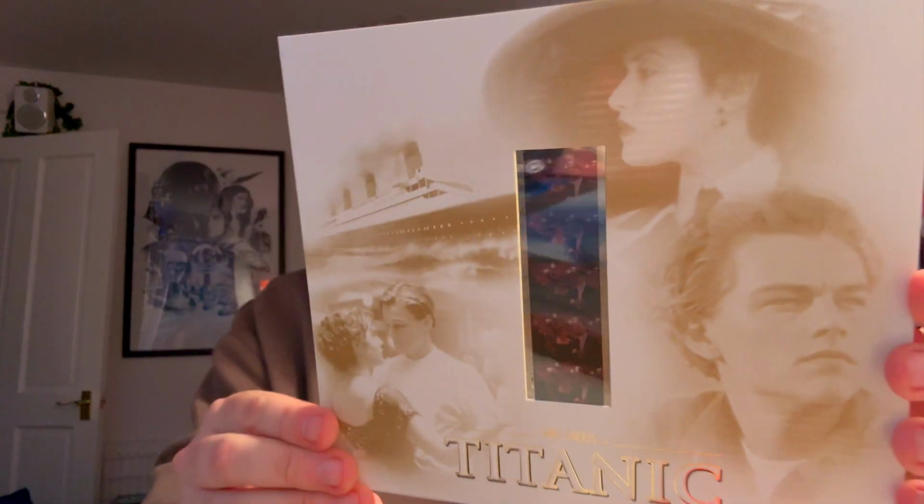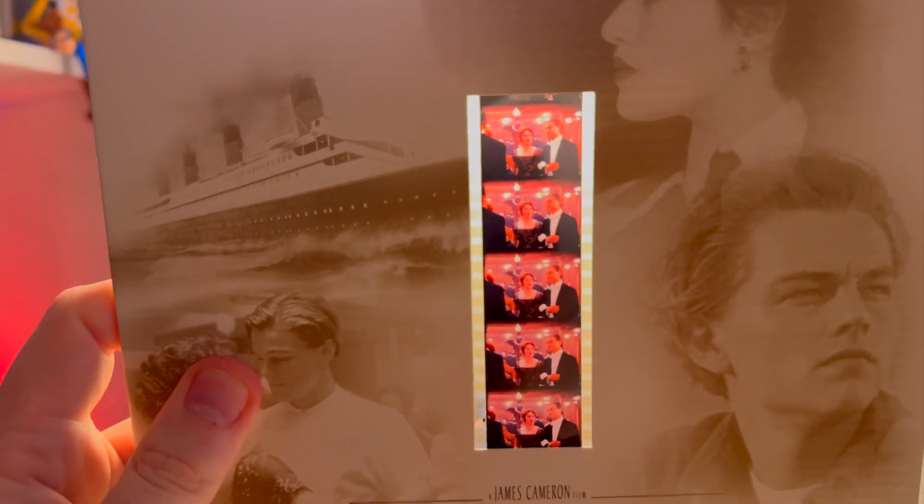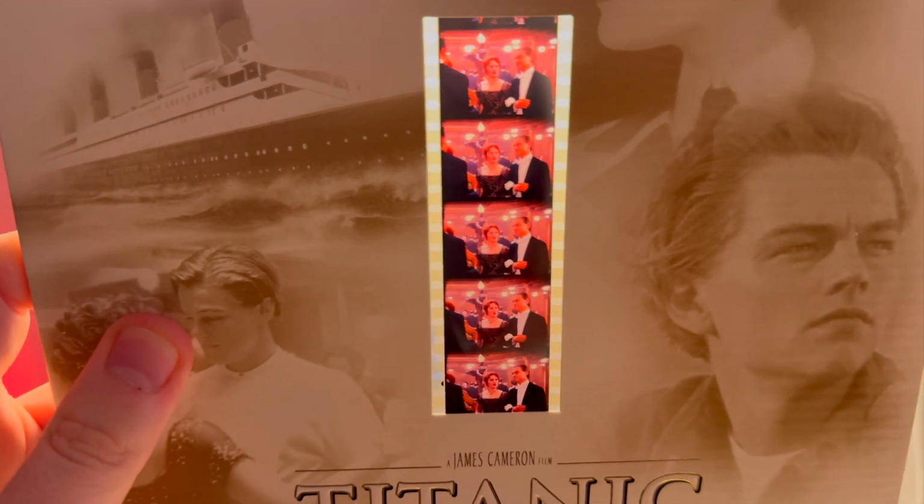But in this thing, we do have the film cell, which is why I picked this up. Some of you would know I picked up a book recently, and it came with a Disney film cell. So this is the film cell here. I'm not sure how I can show you this, but it's actually a cell of Rose and Jack, which is pretty cool. That looks sick. If I hold this up to the light, you can just see it on the white wall. That looks amazing.